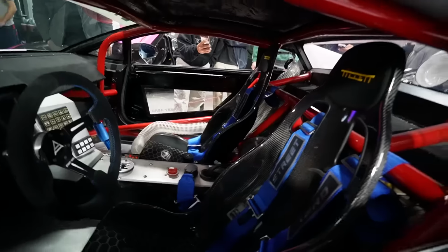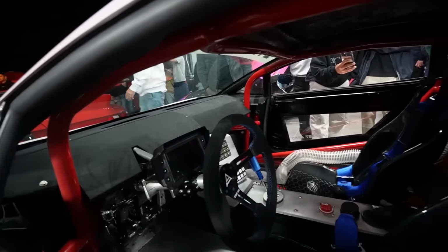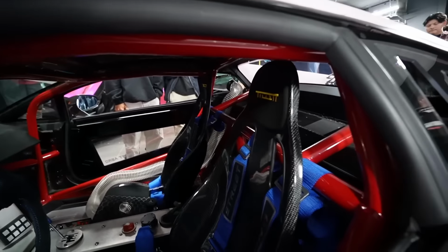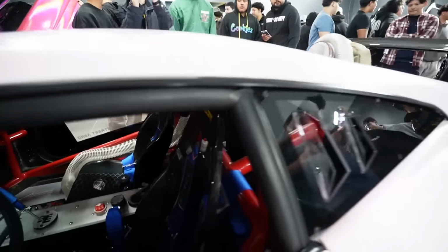Watch, where are they at? I know they're in here. Sometimes he drives with headphones. I've seen him drive by me once on the freeway and he had headphones on, guys, because it's probably so loud. 8-inch stick shift, which is cool. Full roll cage. Wow. This looks insane.